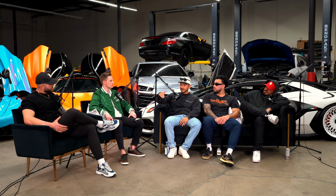I got a G63 as well. And then I sold the G63 and the Huracan for my SVJ. And I also got a McLaren 765 LT and then I got a Porsche GT3 RS. The order on that is all off, but that's all the cars.